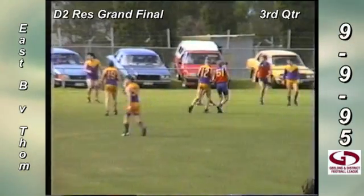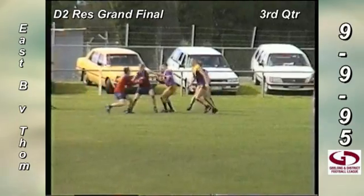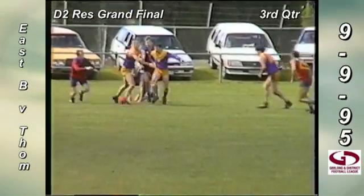Fight forward, right forward pocket position. Boundary umpire commences proceedings by putting it high. Harris does the ruck work there, doesn't get the knockdown this occasion. Here comes Kerr, can't get out for East Belmont.